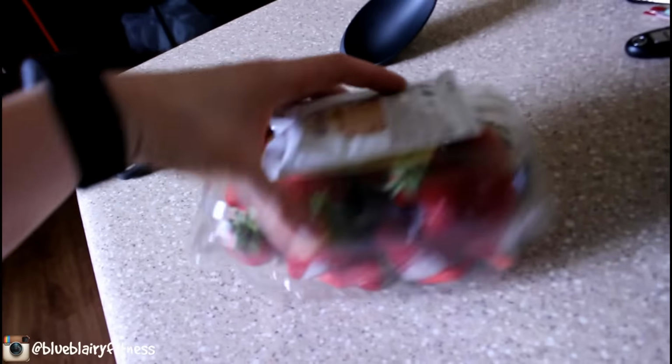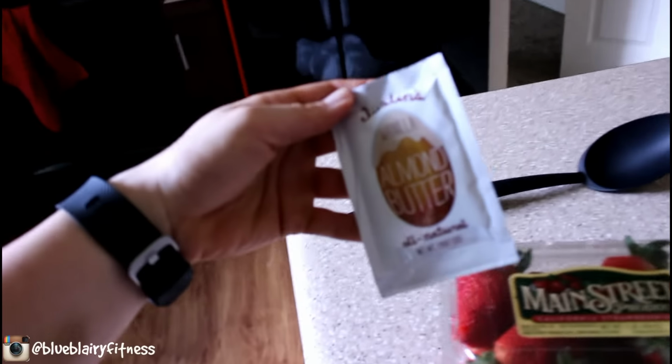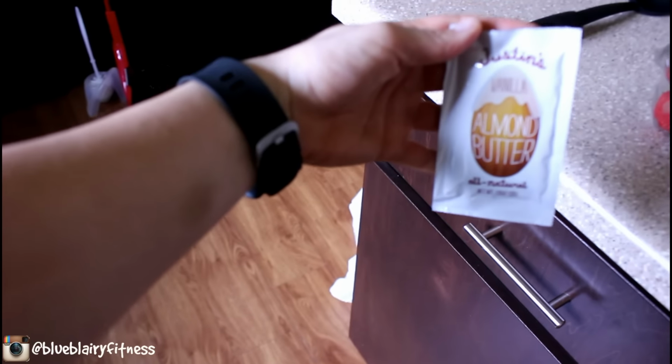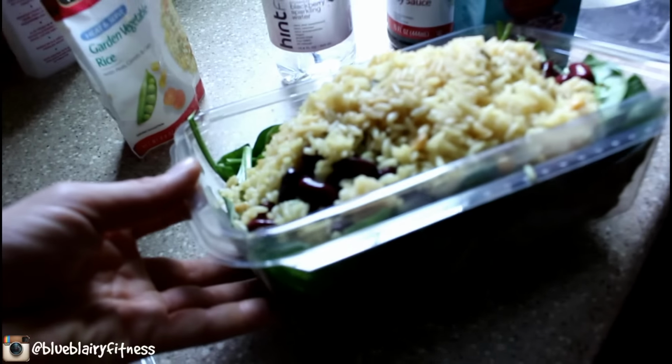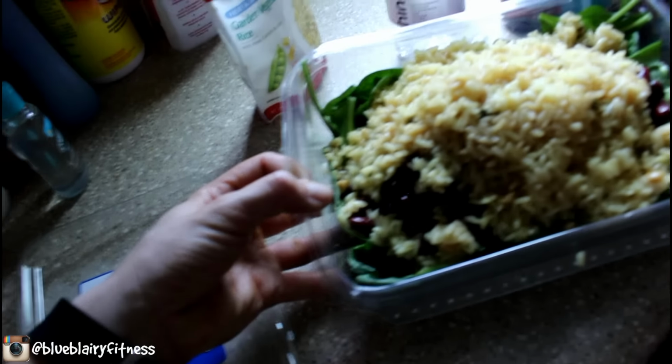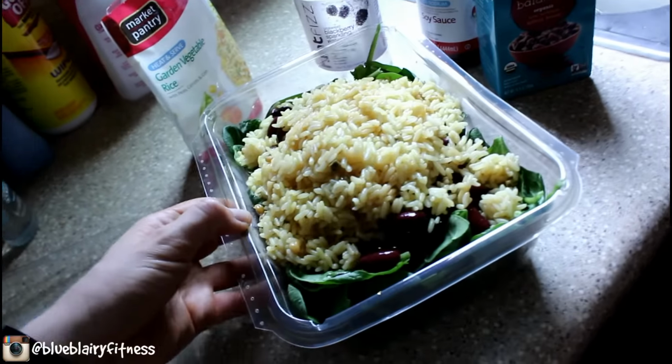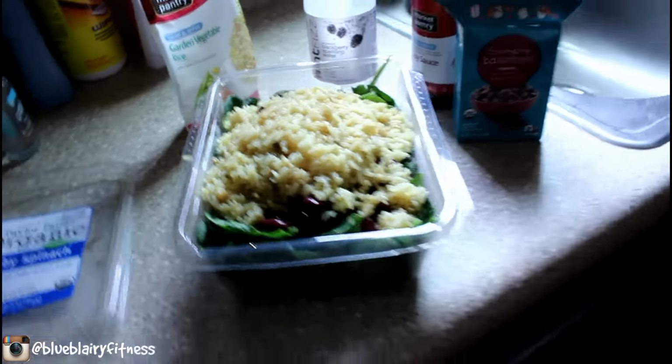And then after that, I'm going to eat this whole container of strawberries with a packet of vanilla almond butter. So you guys, still making it work, even though I wasn't completely prepared after the gym. It just takes a little bit of effort and knowing what to get. So very high protein bodybuilding post-workout meal for you.